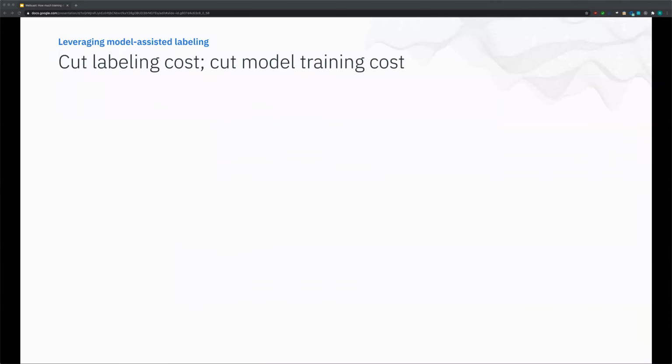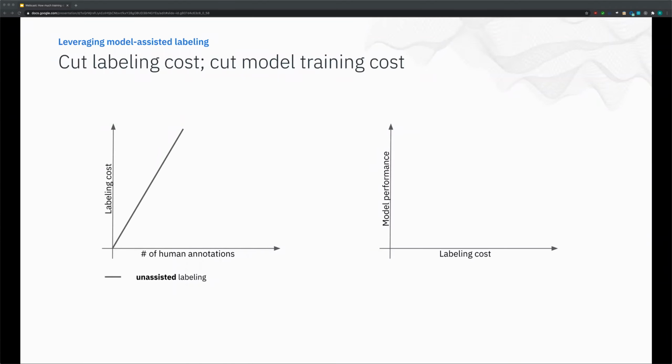So let's see how that affects your cost, right? How does this cut your labeling costs? As we recall, labeling efforts scale linearly with the number of human annotations, and model performance scales logarithmically with labeling costs. And in the ML ecosystem, there are typically many editor tools, including our nice editor that just makes the experience smoother and faster. And this should lower your labeling costs a little bit, right? And this will get you some cost savings per label and thus some cost savings for training your model.